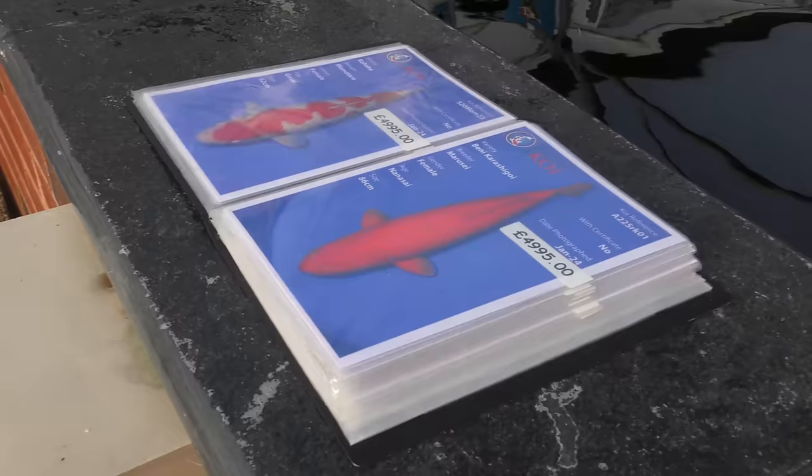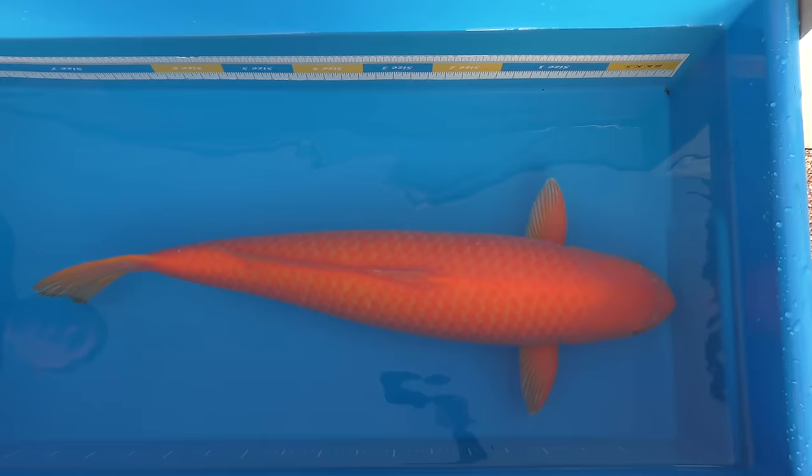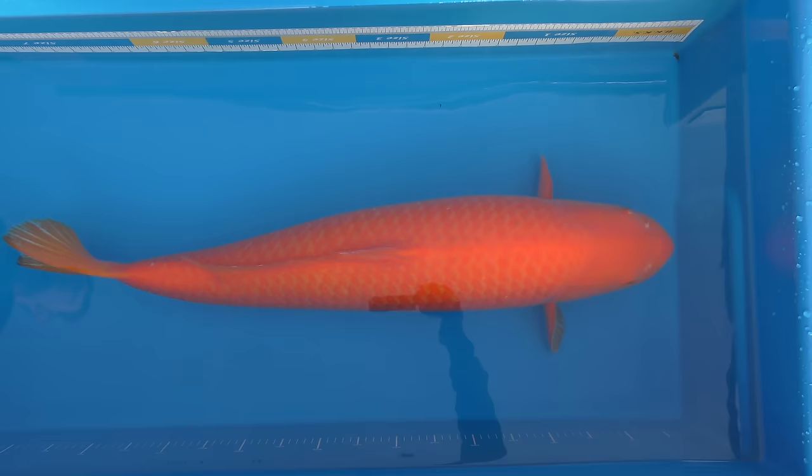So thank you for showcasing this koi. It's an honor, a privilege really to see it. And it's so big. Let me raise the camera a bit higher so I can get it all in and people can enjoy. It's always very hard photographing and videoing koi because the scale never comes across on the screen.